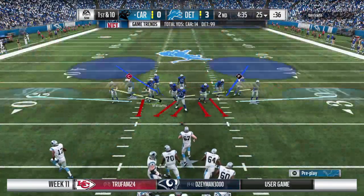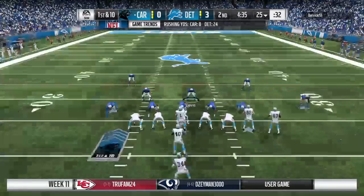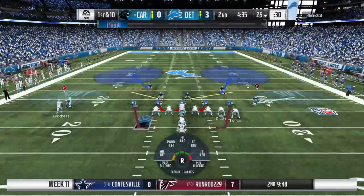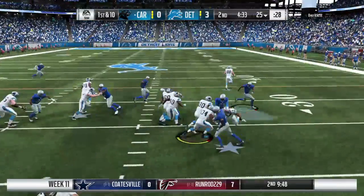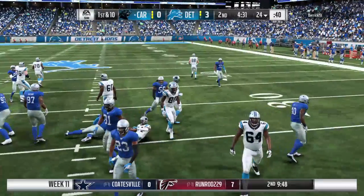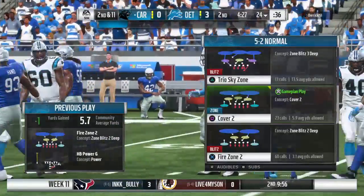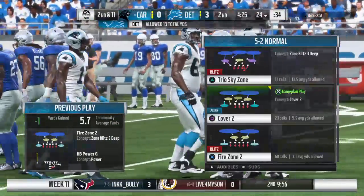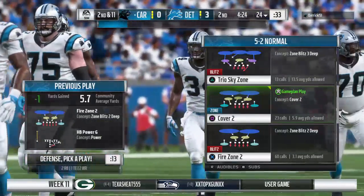So Newton and the Panthers come up now 1st and 10 at their own 25-yard line. Here's a handoff to begin the drive to Artis Payne. And that one blown up quickly as he's going to be stopped before he could even get started. It'll be a loss of a yard, and that'll bring up a 2nd and 11.